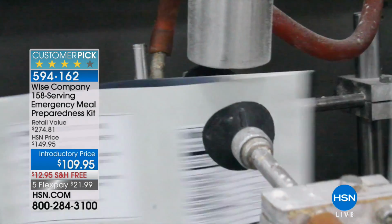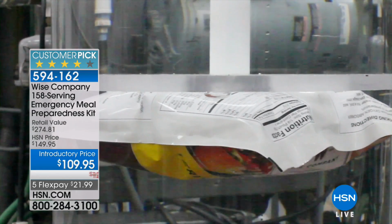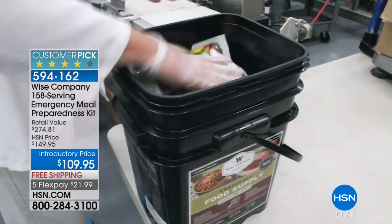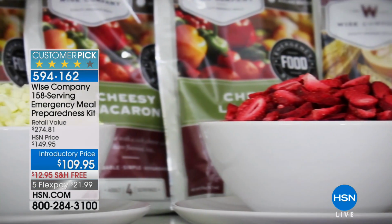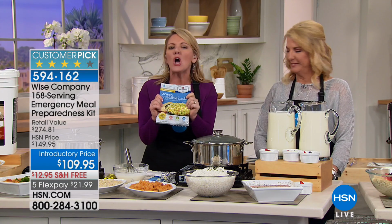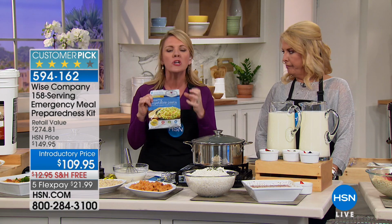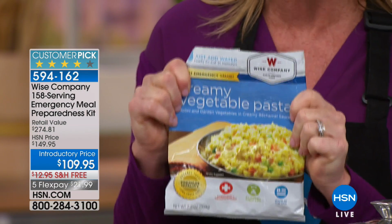But what really separates Wise is the packaging. The scientists have put together the packaging. They call it a modified atmospheric package. What does that mean to you? That means everything that makes food go bad, humidity, oxygen, bugs, yeah, that's a gross list, but very accurate, is all shut out of here, and Wise has figured out a way to keep those amazing, great chef recipes sealed safely in here for up to 25 years.